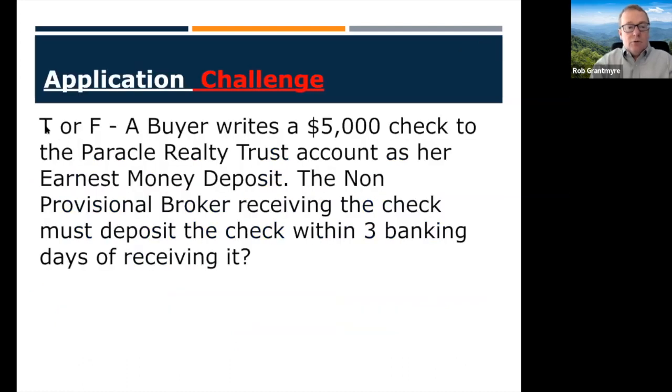All right. Let's review. True or false? A buyer writes a $5,000 check to the Paracle Realty trust account as her earnest money deposit. The non-provisional broker receiving the check must deposit the check within 3 banking days of receiving it. Take a moment, pause. There's definitely some misdirection here. I'm going to have to think about it. I already know the answer, but I'm trying to pretend like I don't here. So what do we got?